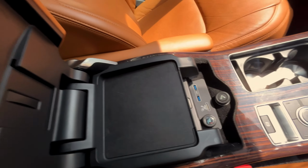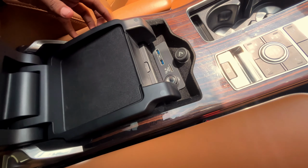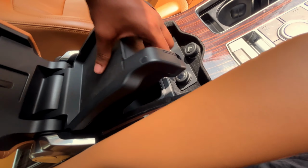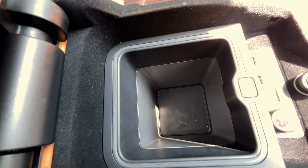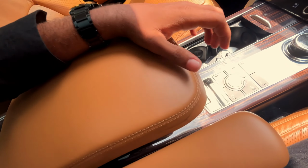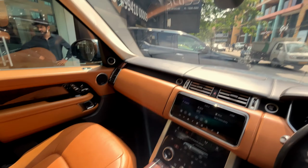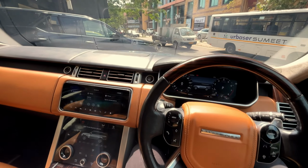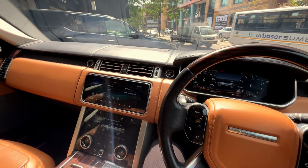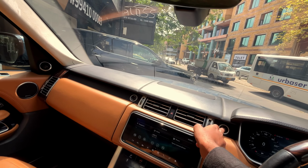From here you can use this armrest, not that spacious, but you have some storage inside this car. I'll just show you. Here we have the refrigerator to cool down your stuff, you can cool down anything you want. This is the front passage of this car. So this is the driver cockpit of this car. Looks spacious, and this is the biggest car. In front we have the Fortuner, but this is the big car we have.